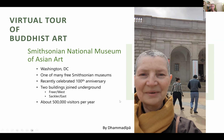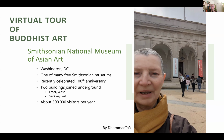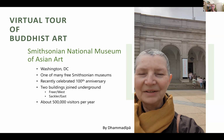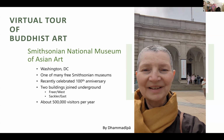So here we are, in front of the Freer Gallery, one of 2 galleries that are part of the Smithsonian National Museum of Asian Art. We're going to go in here and have a look at some beautiful Buddhist objects.